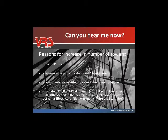It's estimated that 250,000 more towers, in addition to the 190,000 we have now, and again, these are only telecom towers, are going to be needed in the next 5 years just to keep up with the demand. When you think about it, it's taken about 30 years for those 190,000 towers to go up, and look how, in 5 years, they're basically talking about 250,000 more. So we've got a lot more guys up in the air, a lot more towers being built.